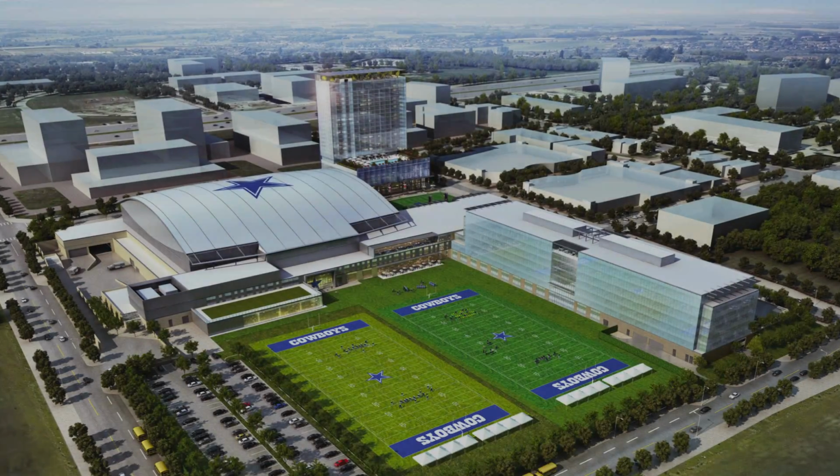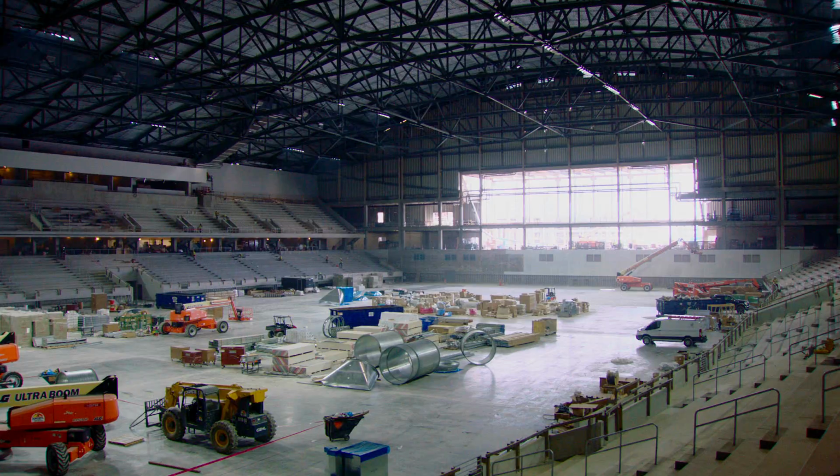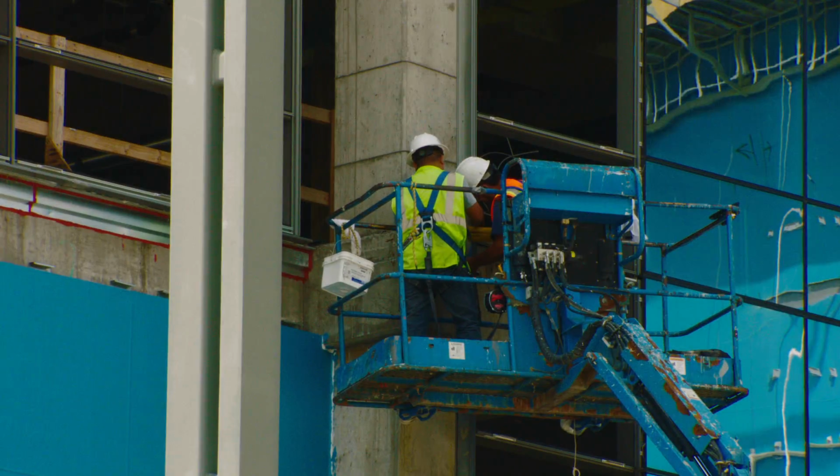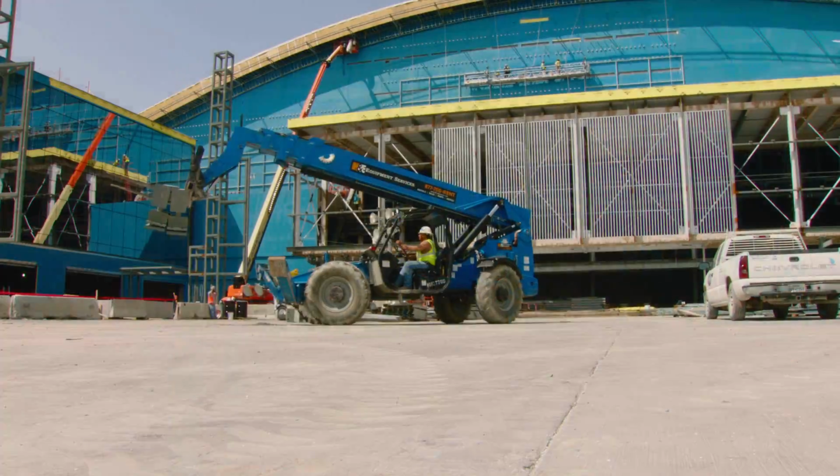Welcome to the latest tour of the Star in Frisco. The facility is set to open in June, but we're getting an inside look now at the latest developments and progress in Frisco.